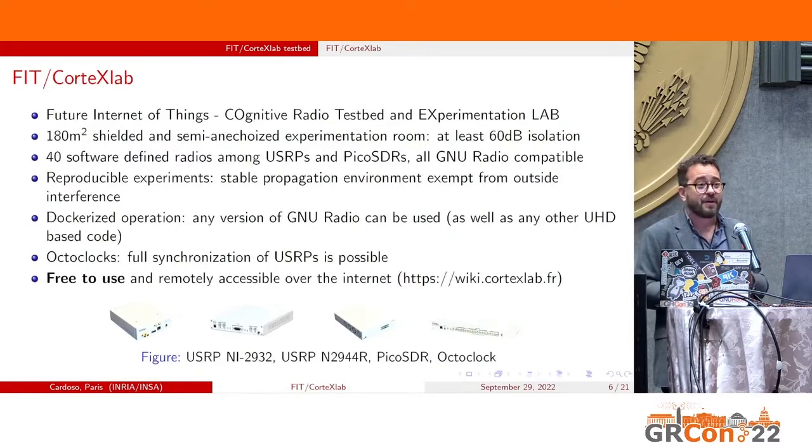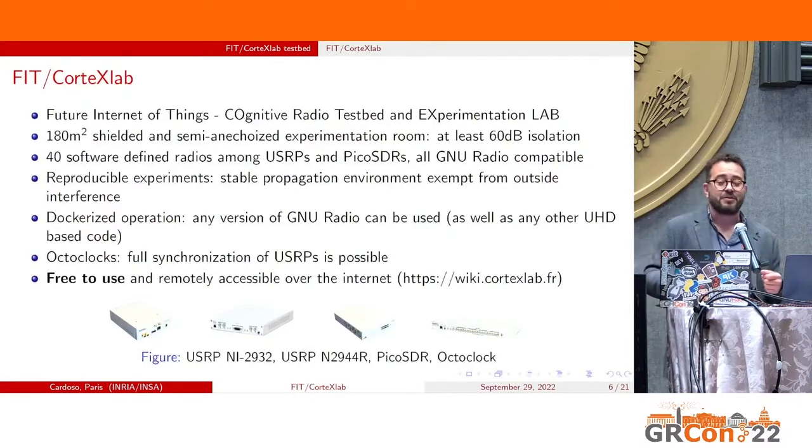Then, of course, we have other kinds of equipment. For example, we have octoclocks, which allow you to synchronize all of the nodes, if you wish. We also have a big server with GPU, so for people who are very interested in deep learning, you can also do that with us. And we have robots in the room for those who are interested in doing mobile kinds of experiments.